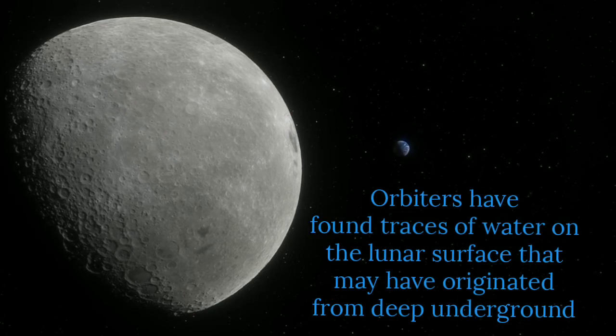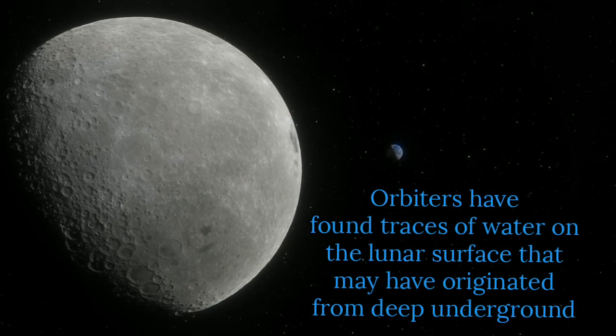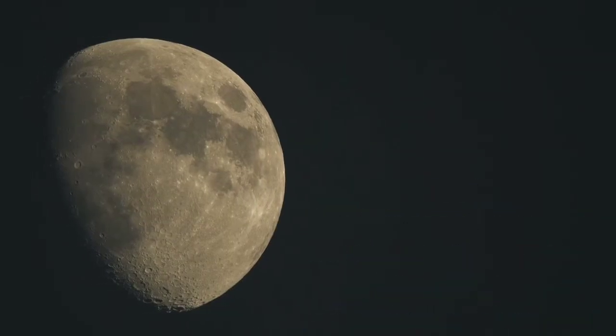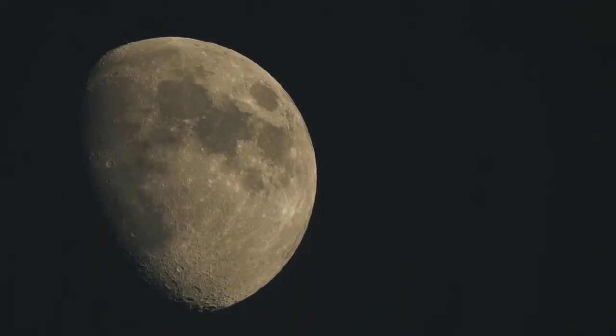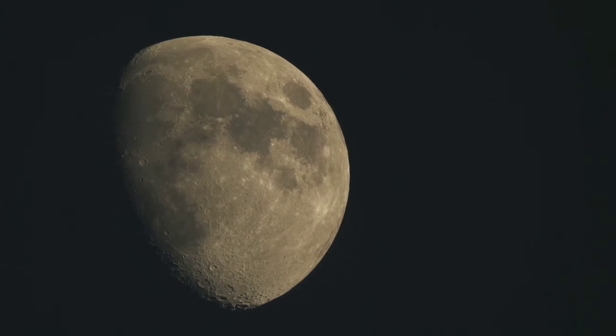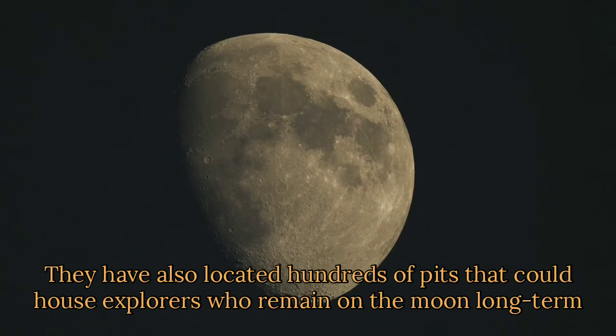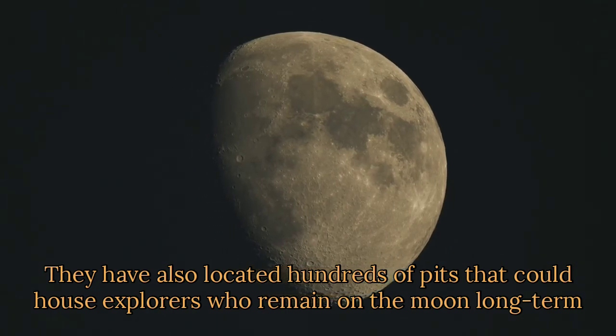Orbiters have found traces of water on the lunar surface that may have originated from deep underground. They have also located hundreds of pits that could house explorers who remain on the Moon long term.